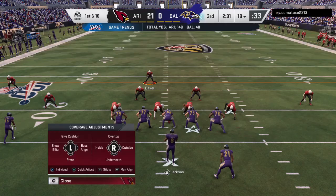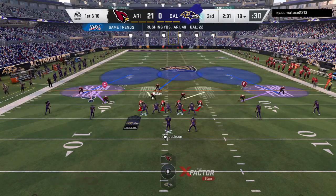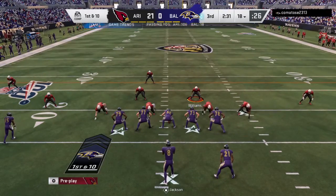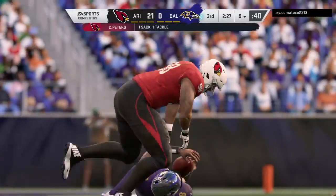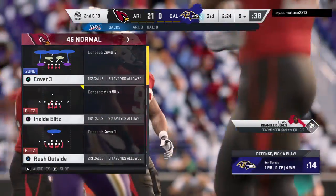The Raven offense set at the line for this next drive. They trail here by 24 points. Got to get going soon, you'd have to think, as they come up 1st and 10. On 1st and 10, it's Jackson. Nowhere to escape, and he goes down. Corey Peters slipping in and getting the sack.